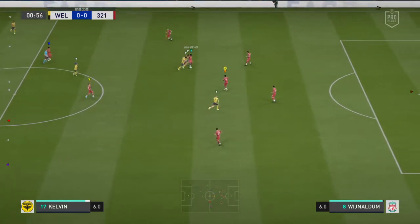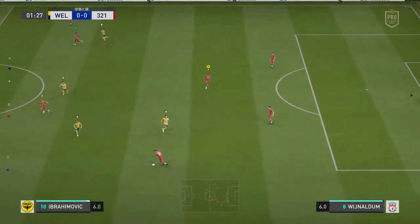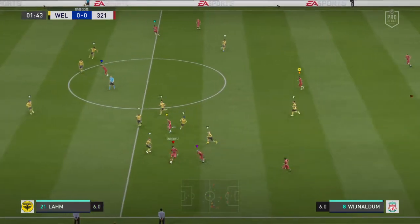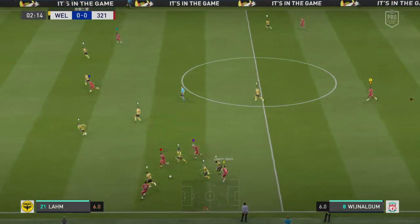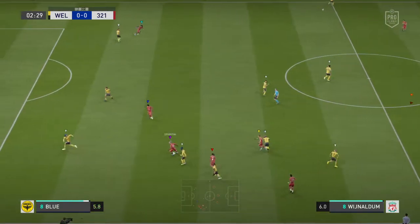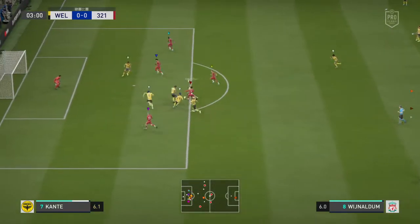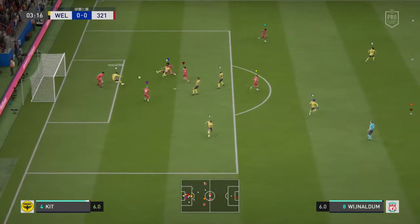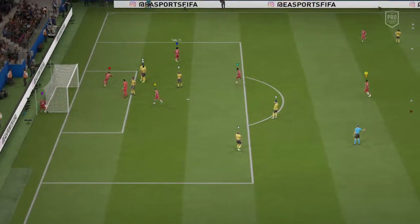Interception here. Nilsson. Bagnall. He could take them on here. And the pass not. Takes the shot on. And he's put it away.